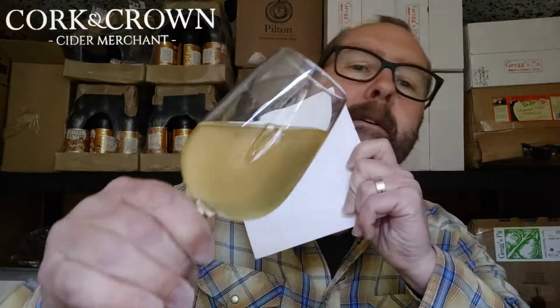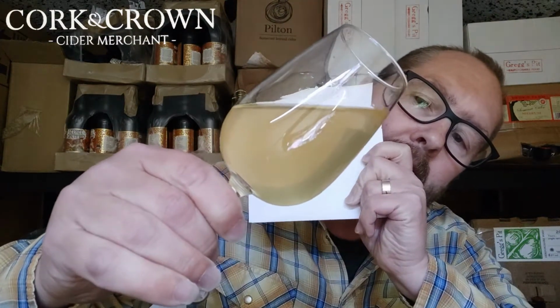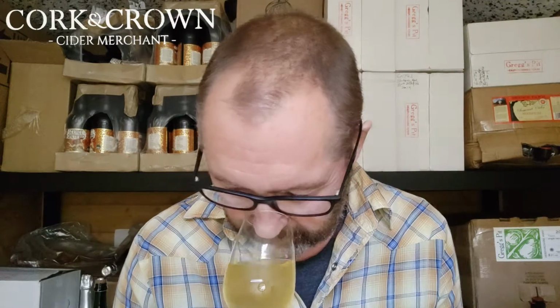Really interesting. Let's look at the colour. It's a hazy pale gold. I'm looking at that sort of lemony colour to it, actually, rather than gold. Unfiltered, gentle sparkle. Let's smell it. Oh, nice nose. It is round, rich. There's an apple there, but it has got zippy acidity. It smells like it's got bracing acidity.